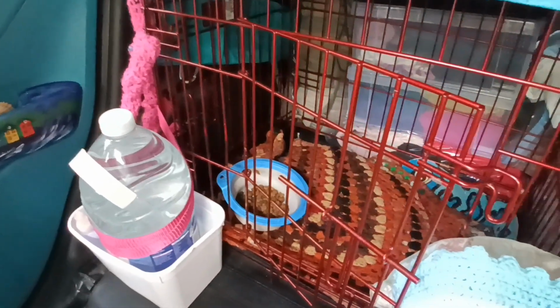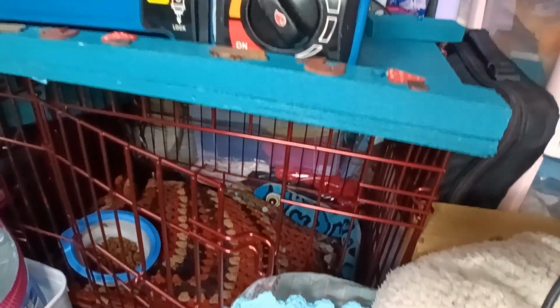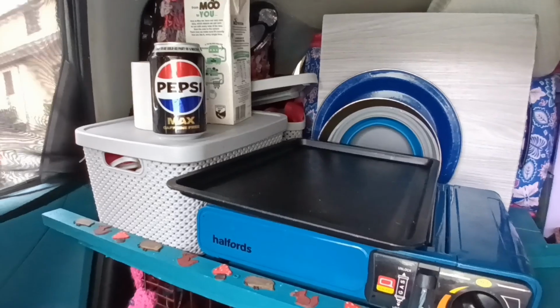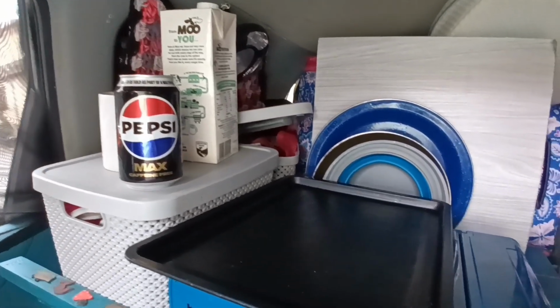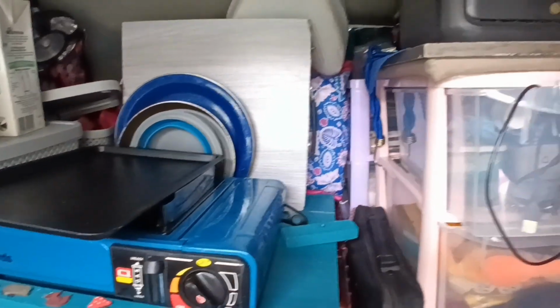Ted's got a new larger cage, which he alternates with Lolly when they are in the mood to do so. I've got a top fixed onto the dog cage, a wooden one. It's got my cooker, my frying pan and plate are there. I've got some storage boxes that's got things like my coffee and cup and so forth in.